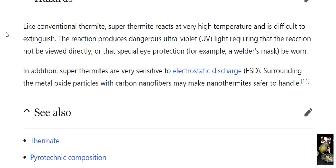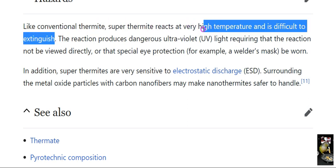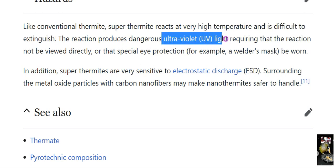Hazards. Like conventional thermite, super thermite reacts at a very high temperature and is difficult to extinguish. Now, aren't the firefighters saying that they've never fought fires like this? They just won't go out. Well, imagine that. The reaction produces dangerous ultraviolet light. We are seeing the purple skies, people, requiring that the reaction not be viewed directly, or that special eye protection, for example, a welder's mask, be worn.